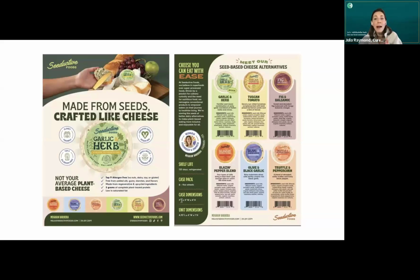And so knowing exactly how much room the cases are going to take up in that cold storage for inventory versus the unit dimensions, that allows them to figure out where exactly they can place your product, how much room it's going to take up, and how much backstock they can carry in their cold storage. I also see those kinds of details and metrics omitted from a lot of sales sheets that I receive.